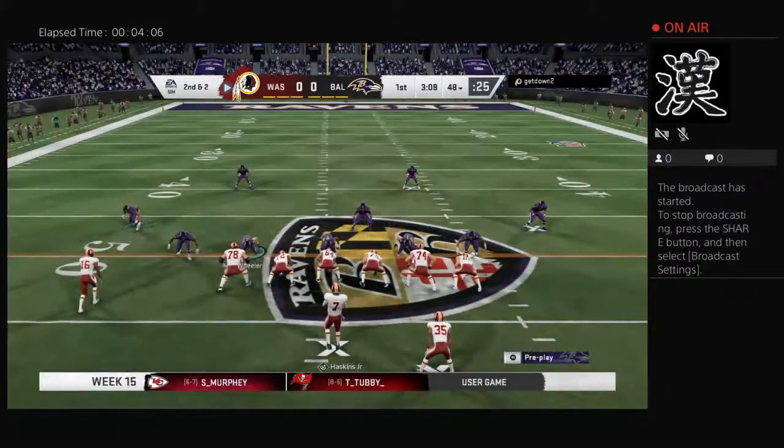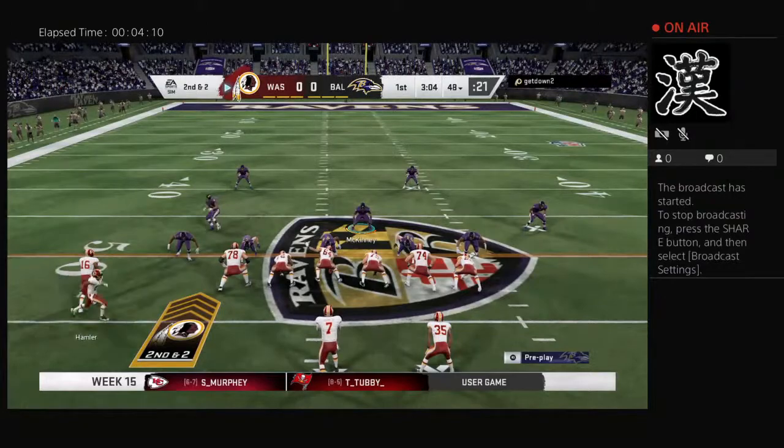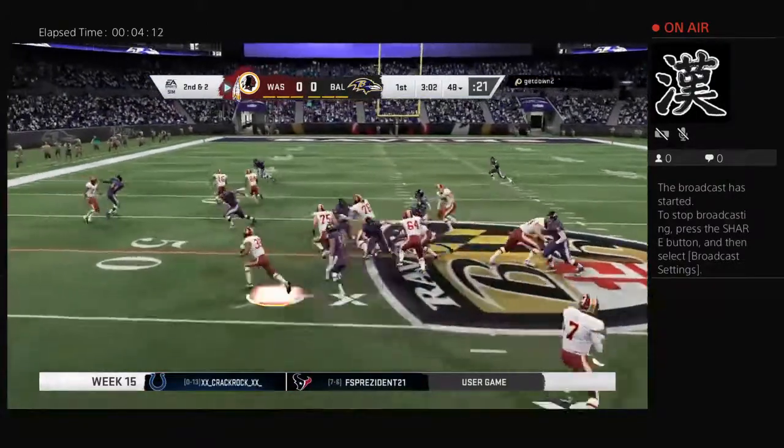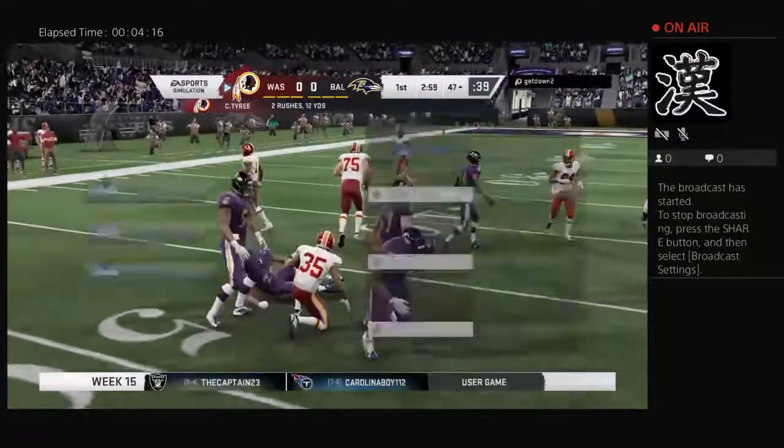A nice run here early on. It doesn't take a great play caller to realize you want to establish a guy of his caliber with runs like this early because they'll pay dividends as the game progresses. And he'll get it down to the 47 here.